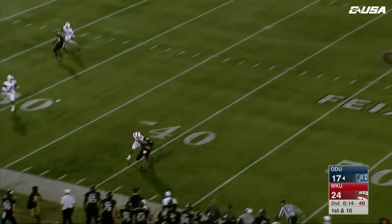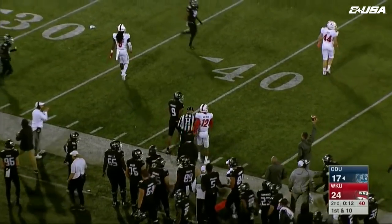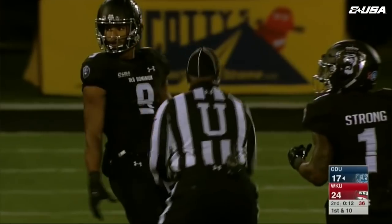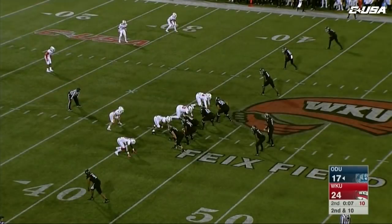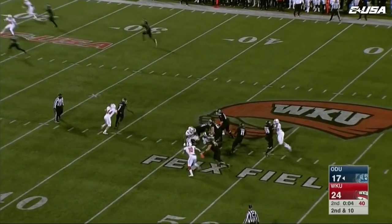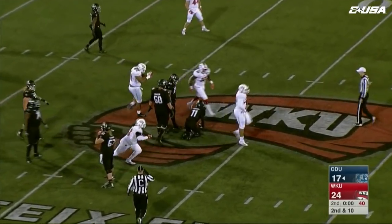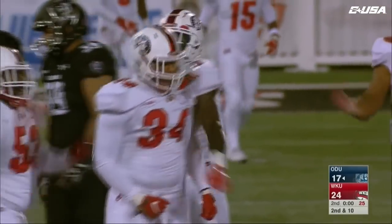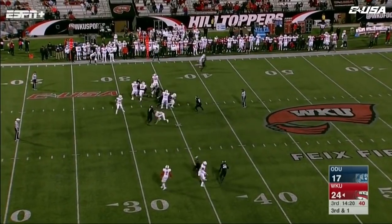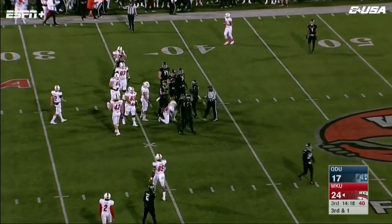LaRussa to the sideline, and a juggling catch is made by Duhart for a gain of 14 yards. Only the third catch, rather, that's only the second catch in the first half from Duhart. So second and 10 for the Monarchs. LaRussa steps up. This will be the final play of the first half, and it ends in a sack by Jawan Jones. Here's Appleberry, and Appleberry with the first down run for the Hilltoppers.